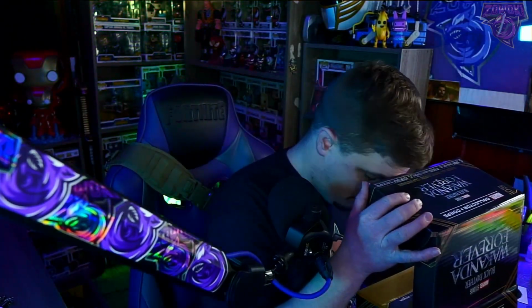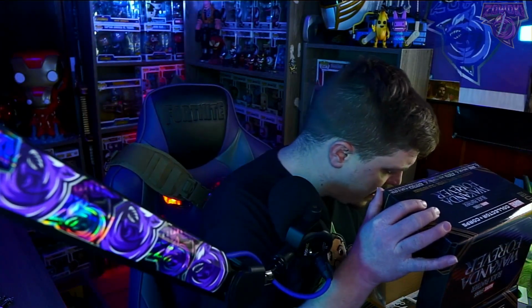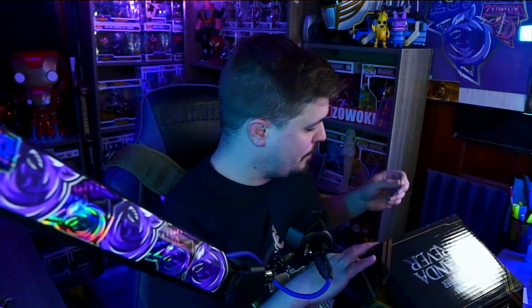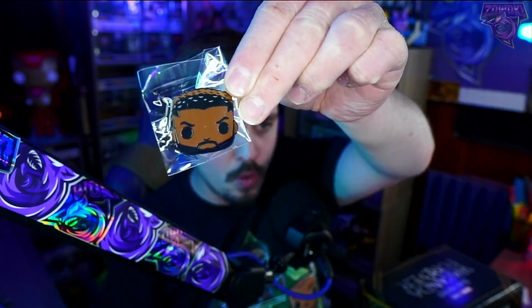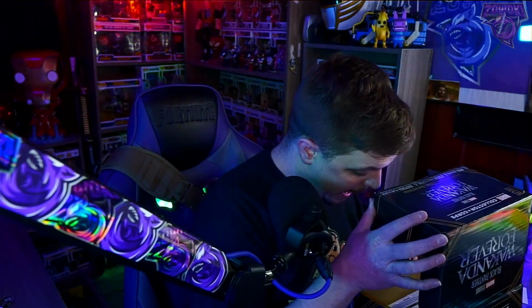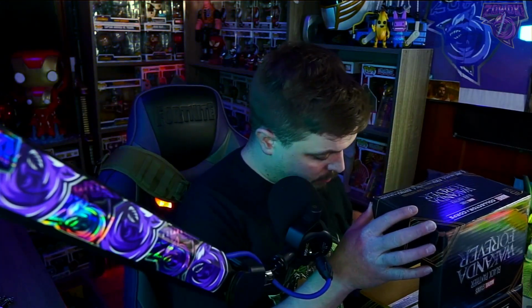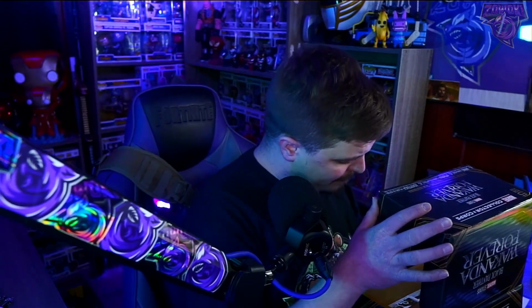I didn't see a pin. The pin is in here somewhere. I just don't, oh, here it is. It is M'Baku. M'Baku pin. You guys can see right there. M'Baku. He's an awesome character. I love that character. So we have the T-shirt, we have the decal, we have the pin, and now we have two Funko Pops.